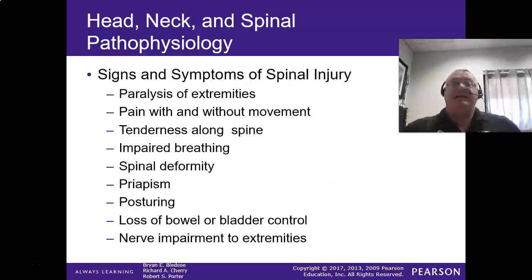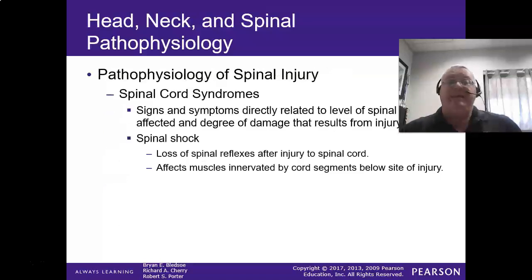So again, signs and symptoms: paralysis, pain, tenderness, impaired breathing. Remember, all the control systems run through the cervical spine. Impaired breathing, spinal deformity, priapism, that's an involuntary erection of the penis, posturing, loss of bowel or bladder control, and again, they won't be able to feel anything wherever the break is and lower.